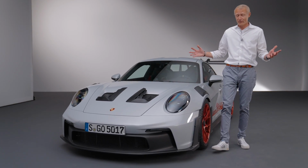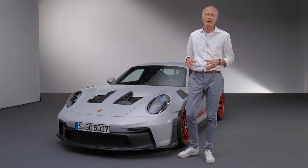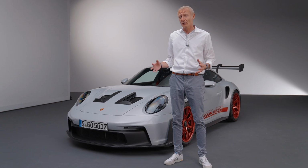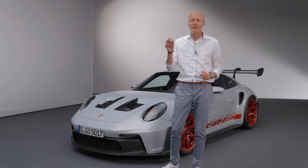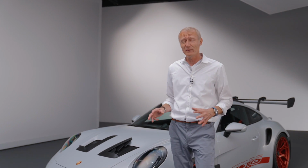So that rounds it off. I think we have the most hardcore GT variant to date standing here behind me, and there's so much technology and innovation going on, not only to make the car faster, but to make it more fun to drive as well. I love to drive it, especially in the high speed corners on every given track. It's mind-boggling what this car can do. It's so much fun, and I really love to drive it, and I'm absolutely sure you will love it too.